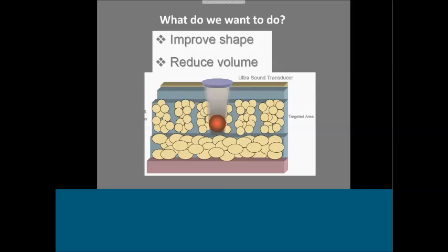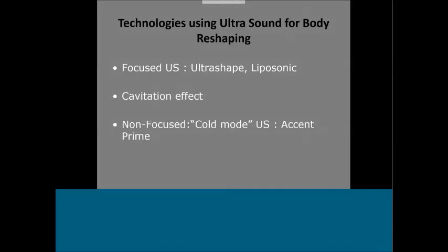For this reason, I think that the combination that this platform offers, with the two technologies, is the best in the market. If we look at the older ultrasounds that we used before, we were using focused ultrasounds like UltraShape. I have been working with UltraShape for many years. I have one of them.